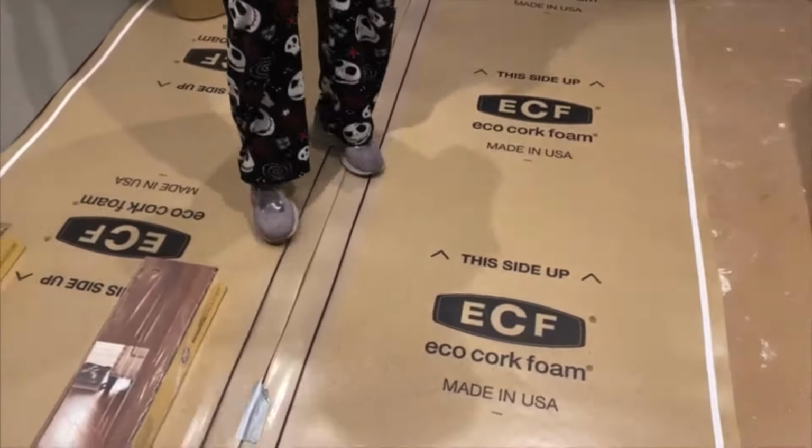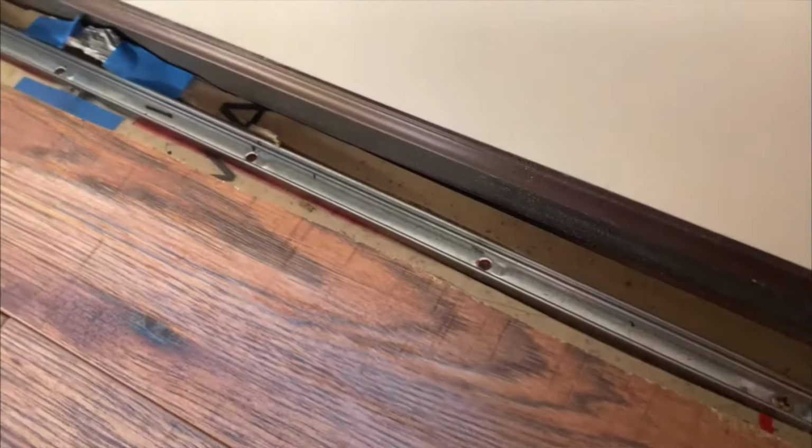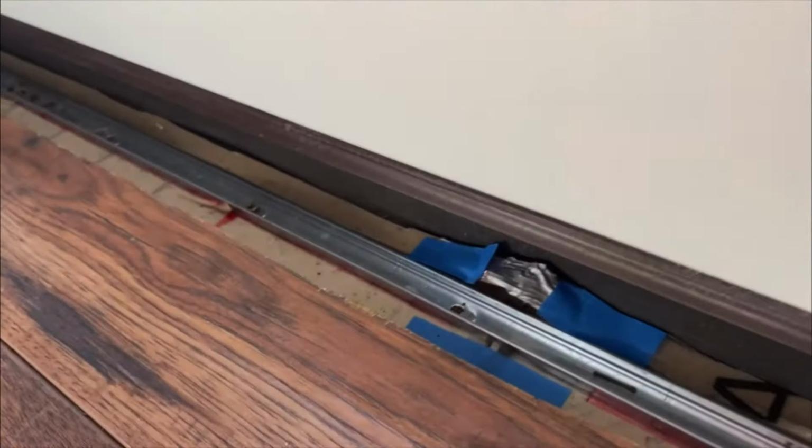Also, another thing, T-mold is what we had to use by the door when we did the flooring, and we got one that looks similar. My mom recommended the T-mold.